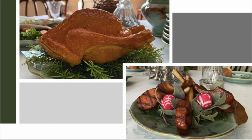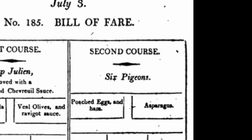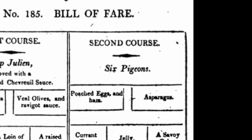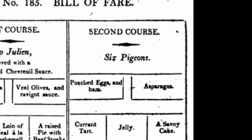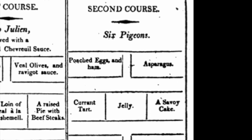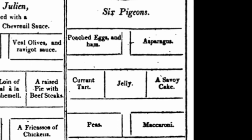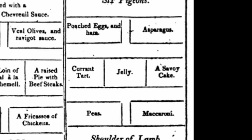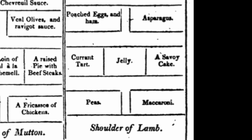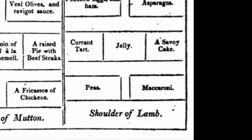The other two entrees on the table are lamb chops resting on a bed of sage with radishes and a simple roast chicken. Once the first course is cleared, the table is laid with the second course. While roast can be included in second courses, they usually consist largely of made dishes, savory entremets, and sweet entremets. This circa 1806 bill of fare for a second course exemplifies this exactly. The macaroni is a perfect example of a made dish. The poached eggs and ham, asparagus, and peas are the savory entremet, and the currant tart, jelly, and Savoy cake are the sweet entremet.